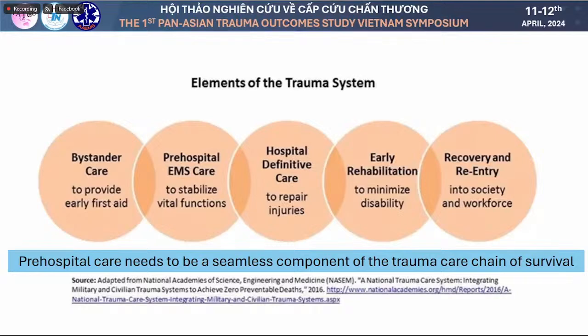But there is no standardized training program for most of these things. It is based only on 115, the public center or the private 115. So we have not yet standardized. And hospital definitive care is the same. Most victims want to move to level 1 or level 2 hospitals, level 1 being the trauma center. And some hospitals do not receive the victim and depend on sending the severe victim to the higher level.